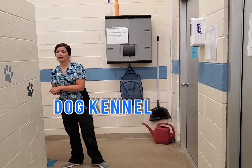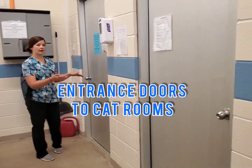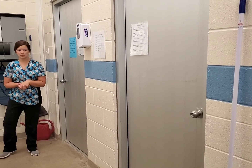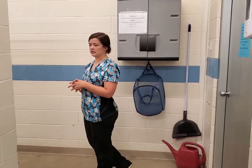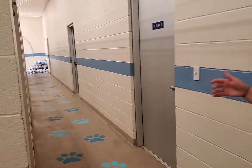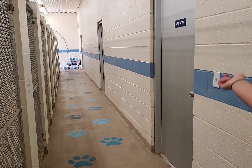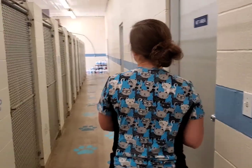And now we're in the kennel. Right here are the 2 doors to enter the cat rooms that you saw in the lobby, so that's how you get in there. And then we'll just kind of introduce you to how our kennel is split up. Here on the right side are the doors to get into the vet area, the laundry room, and then food prep. So the building's one big square, so we can get pretty much anywhere from most doors.